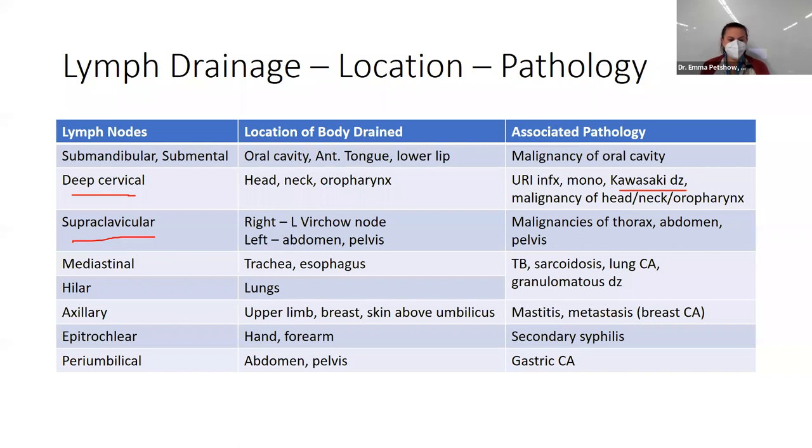Your mediastinal and hilar lymph nodes, anything thinking about the lungs. So TB, sarcoidosis, lung cancer. Axillary, we already talked about with breast. Epitrochlear, that one's interesting, kind of right in the arm above the elbow. Secondary syphilis is a common association with epitrochlear nodes. There are also some types of cancer that can be associated with them.